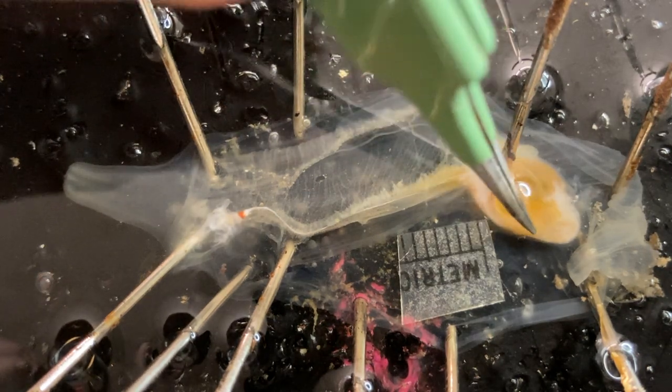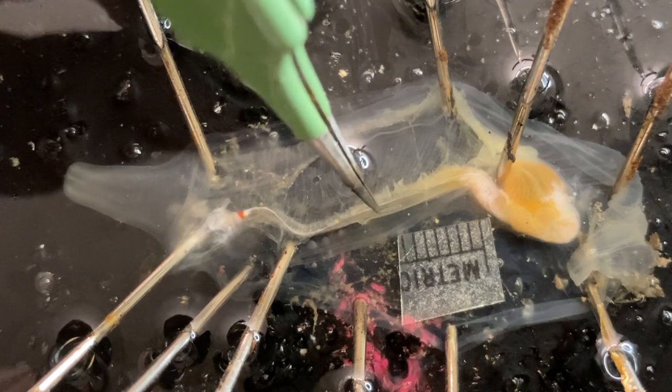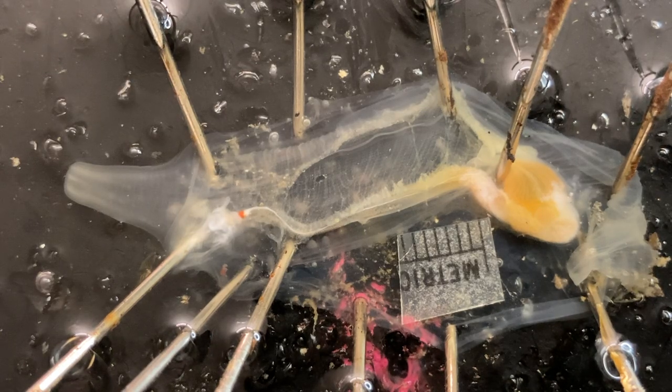The ovary is right here. It's similar in color to the stomach, so it's hard to see at this magnification. Eggs are carried up the oviduct that parallels the sperm duct, and they're released just below the atrial siphon. For orientation, here's the pharynx, esophagus, stomach, and intestine leading up to the rectum and anus, which has some feces dangling from it. Let's clean that up.